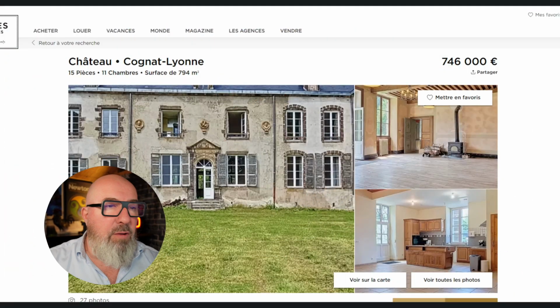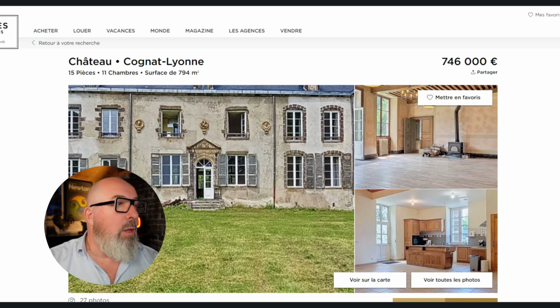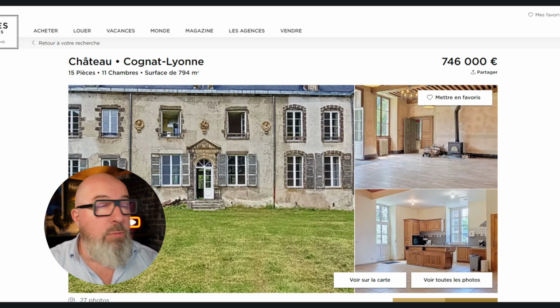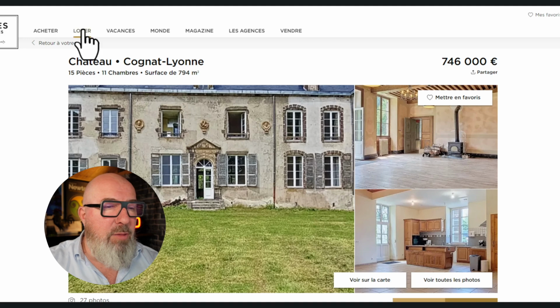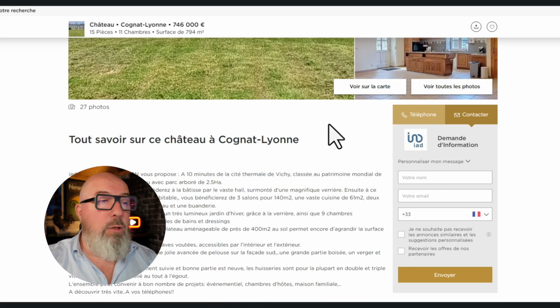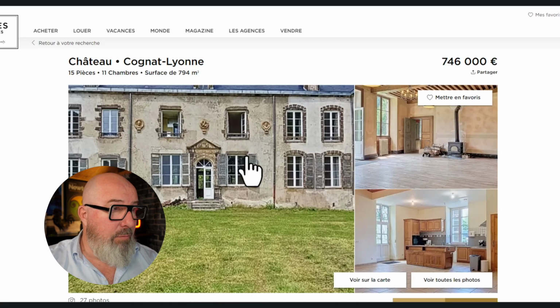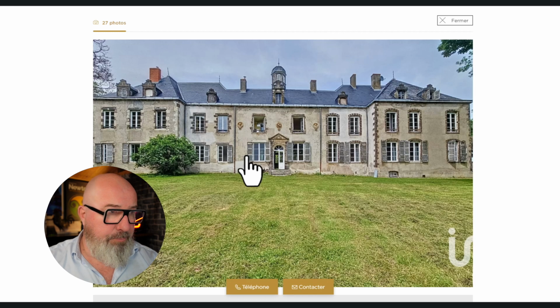This is the first one. Asking price is €746,000. 15 rooms, 11 bedrooms, with a total surface area of 794 metres square, which is roughly about 8,200 square feet, something like that. So this one is in the town of Cognac-Lyon, if that's pronounced right, sitting on 2.5 hectares of land. Let's have a look at the photos.